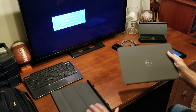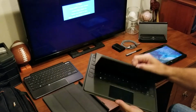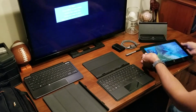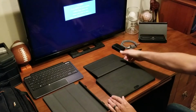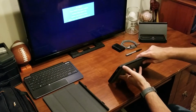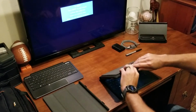This is the keyboard folio cover. It's magnetic as well, has stylus loop. It's kind of a surface style keyboard cover. Just pops in there. Keyboard cover draws power from the tablet, so it does not require charging.